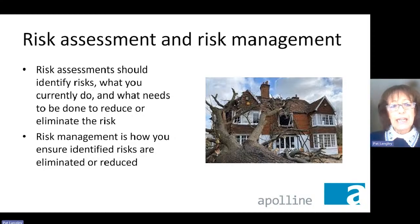And risk assessments should identify what these risks are. Now, it looks here from this picture as if there is a dead tree, and actually when blown over, it is within easy reach of the roof of the house. And so that's really what we're trying to do with our risk assessments in practice. We're trying to identify what risks we could be facing in practice.